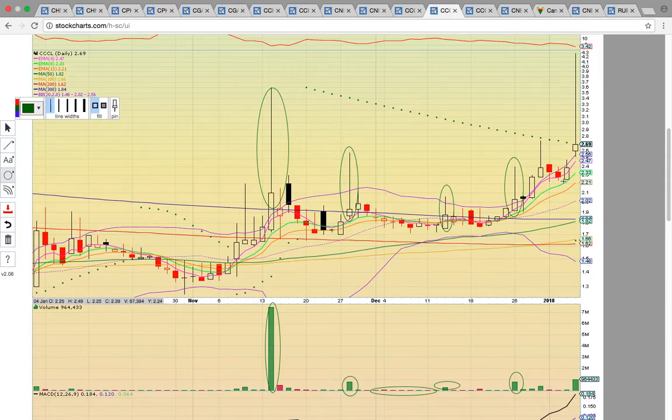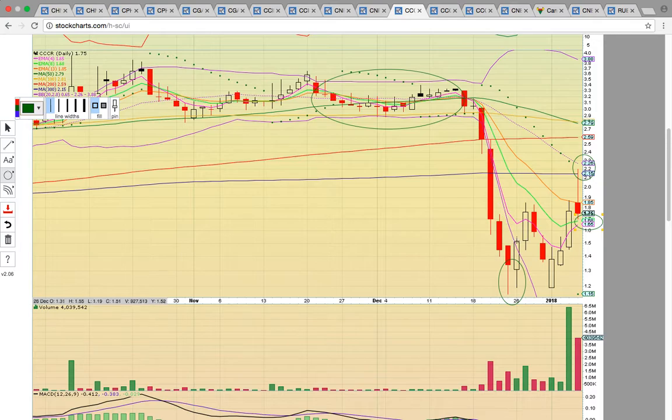It is in an uptrend. This is technically a better chart than this chart. Why? Because these candles are all below the moving averages. It's in a downtrend. It has to get above the 300, the 20, the 200, the 50, and the 100-day simple moving average before it can even get a new uptrend going.